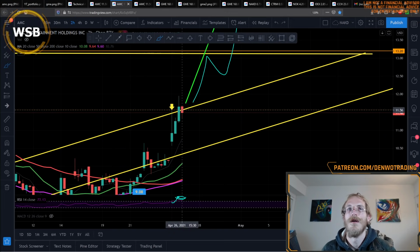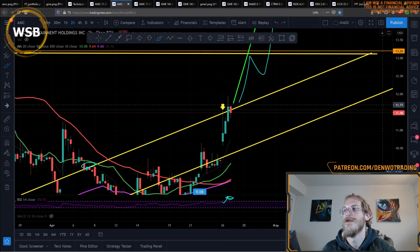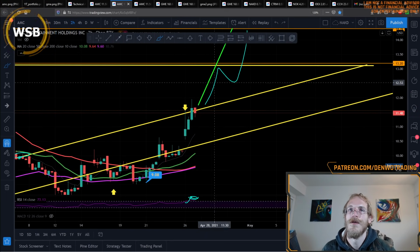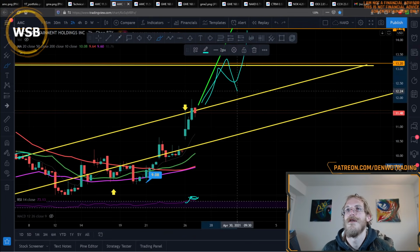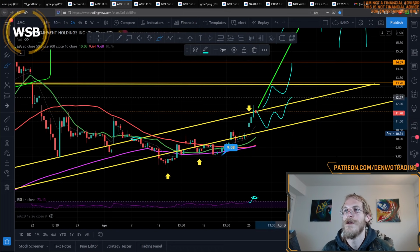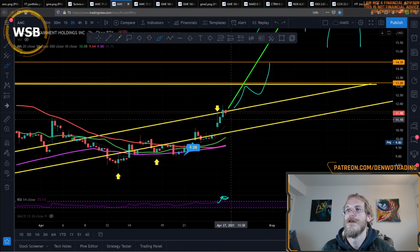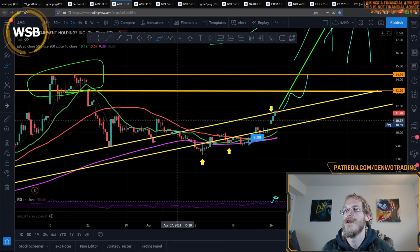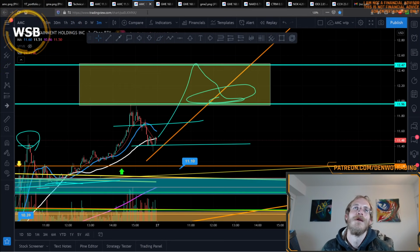So it is seeing a little bit of resistance there, but hopefully AMC is bullish enough with the momentum and hype surrounding it right now that it just pops right on through here. I don't want to see AMC slow down too much in this area for very long. I'd like to see it really continue on a strong breakout recovery move here.